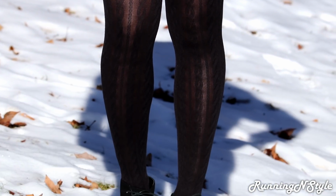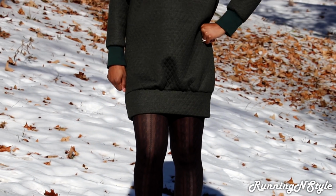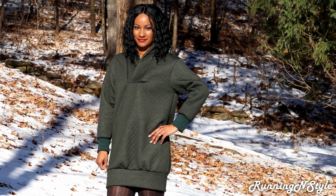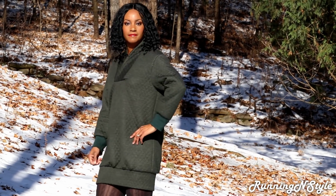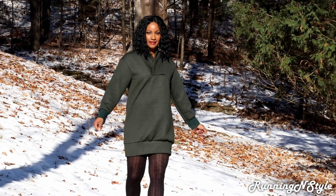What I want to say about this pattern is if you are new to sewing and you wanted to take your project up one notch, this is a great pattern. Despite the wide hemband and the neckband, it was a quick make. The pieces come together really nicely, and I have to say the instructions were very simple and easy to follow.